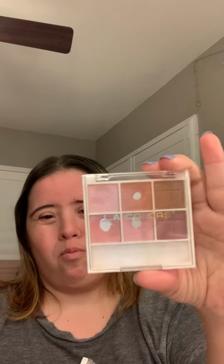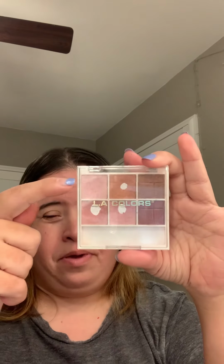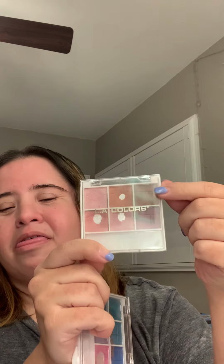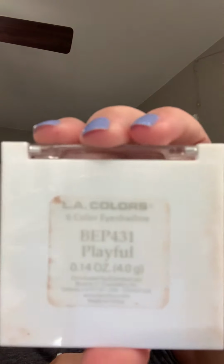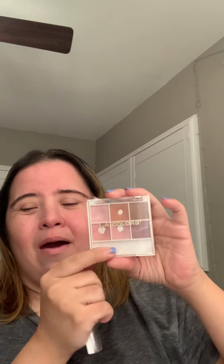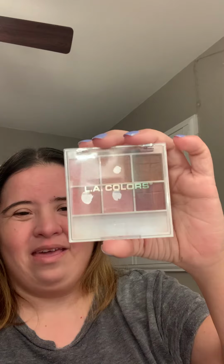Yes. And then this one is like pink right here. And then there's two shades right here. And one is like a burgundy red and then a brown shade of color. And this one is in Playful. Is it up close? Yeah, this one's in Playful. I mean, you can tell I've been using it a lot. These two in that one.